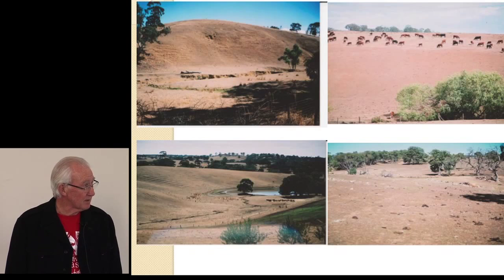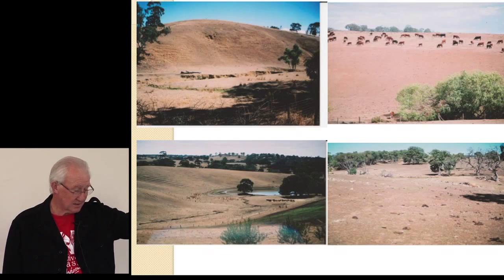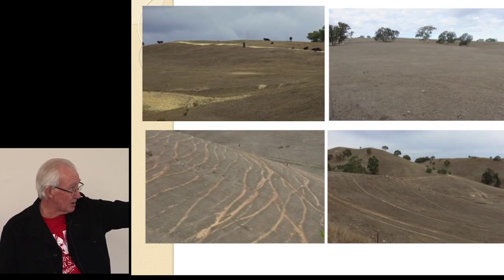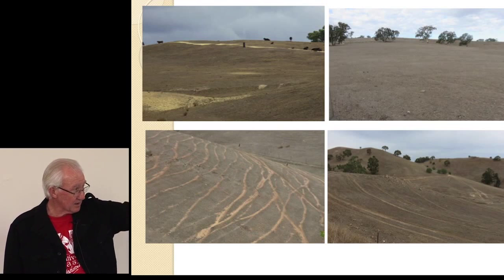So, sheep, cattle, dead animals on that property. Cattle, you can see, feed line. Where's the feed line? Along the bloody ridge. This property, there are more tracks on this property than there are areas where anything could grow. Nothing growing there. So you don't see any tussocks.